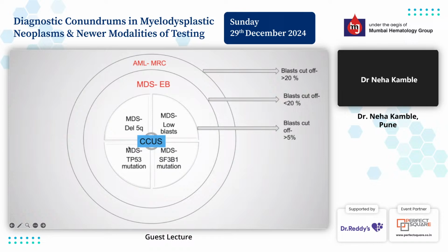these four categories. Once your blast crosses 5, so it is 5 to less than 20, you go into the category of MDS EB, either EB1 or EB2, depending on whether it is less than 10 or more than 10 but less than 20. And again, if it is frankly more than 20, you have a leukemic transformation, that is AML-MR. You have gone into a myeloid leukemia with myelodysplasia-related changes.